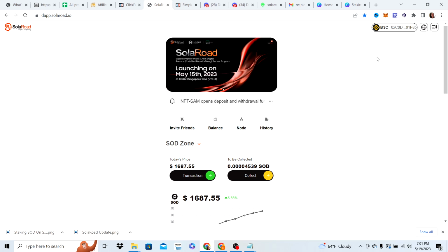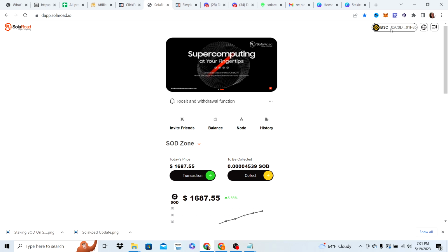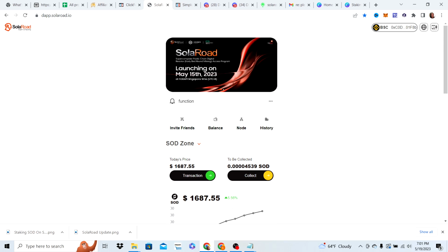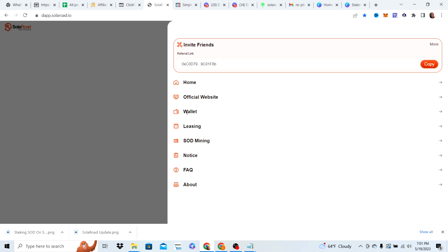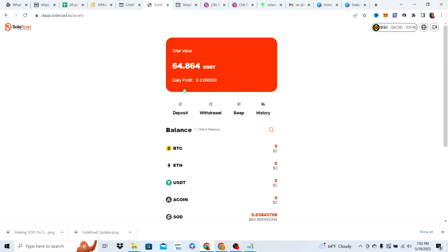You haven't done anything yet. So boom, you're connected. Now all you have to do, click on these little bar icons right here. Go to wallet. Now remember, this wallet is not the same as your MetaMask wallet. This is the wallet on the SolaRoad app. Okay, you got to connect the two, and you can get money from your MetaMask, your USDT, onto the wallet in SolaRoad. So you click on wallet. You go to deposit. This is where you can do all the different interactions you want to do. Deposit, withdraw, swap, see your history.